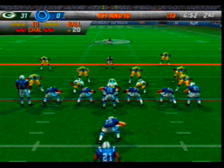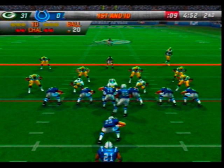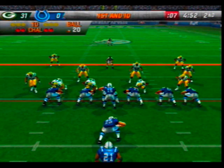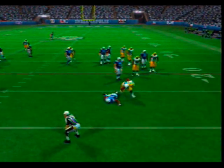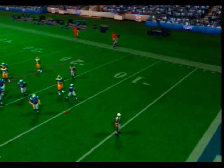Young in the backfield. Perry with a man in motion. Going to the right. Number 99 drags the ball carrier down behind the line. He's there again for a stop behind the line of scrimmage.